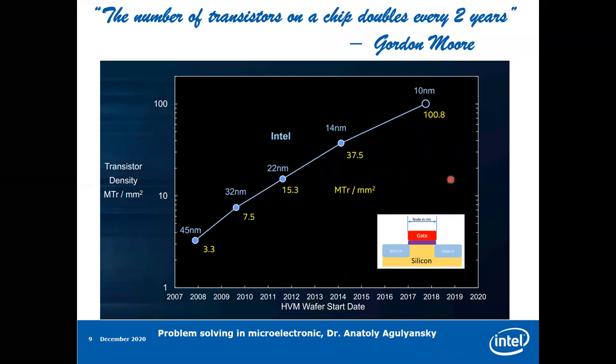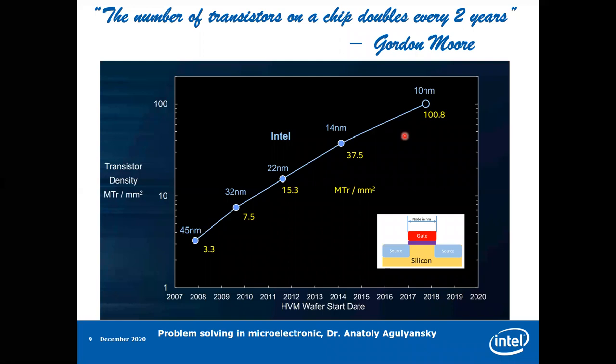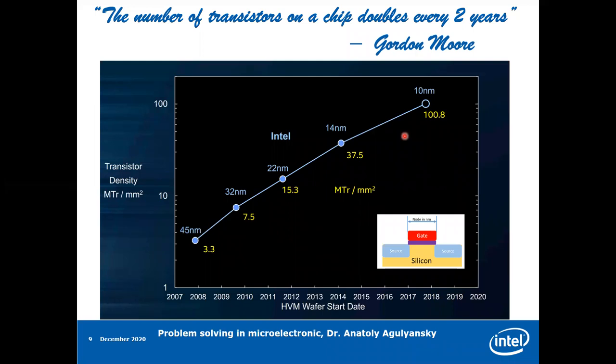I know not more than the published information. I know what we are producing. We are producing a lot of chips with 10 nanometers. Will you say a word about how you overcame the quantum limitations? Oh, I can. Yuli, maybe you can help me with that. I'm not sure. The principle is still the same as at 45. We still did not jump into quantum computers.